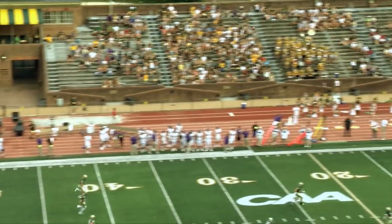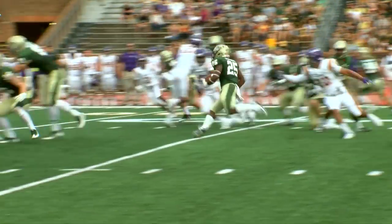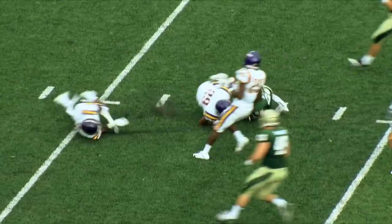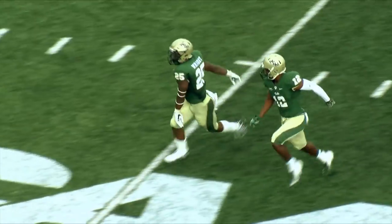Starks gets his foot in the football. It is returnable right at the 8. 15, good hole, 30. Trying to beat one man, the 45. He's at the 50. They got the angle all the way down to the 35-yard line. Nice run back, Owen Wright.